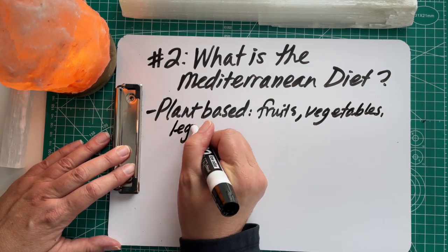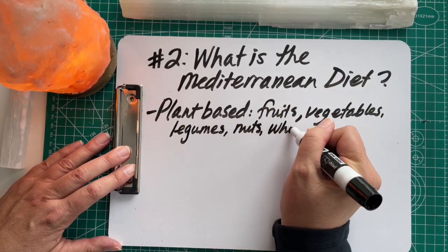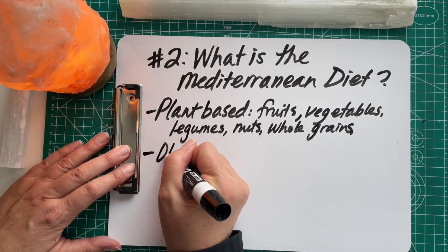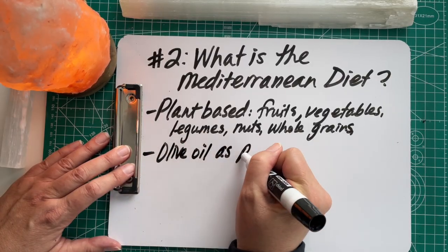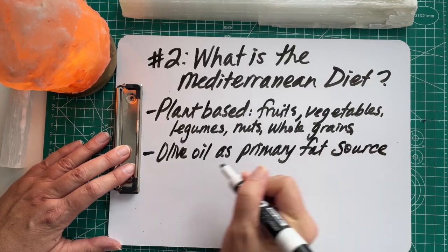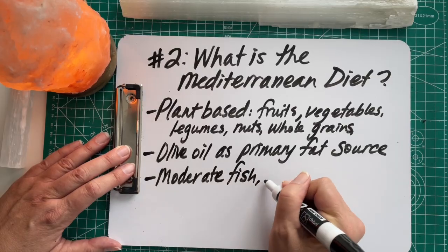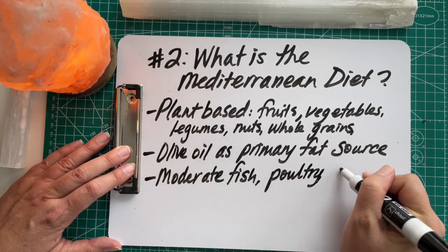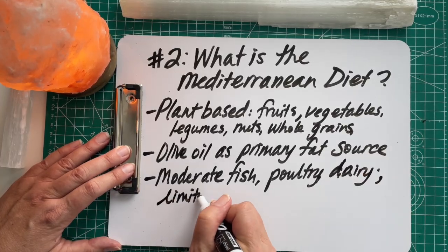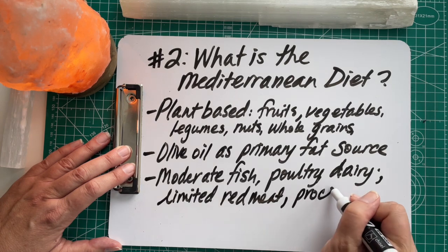The key features of the Mediterranean diet are lots of fruits and vegetables every day, whole grains, legumes, and nuts as staple ingredients, olive oil as the primary fat source replacing butter or margarine, moderate amounts of fish, poultry, and dairy, limited red meat, processed foods, or sweets, and for some, a modest intake of red wine with meals.